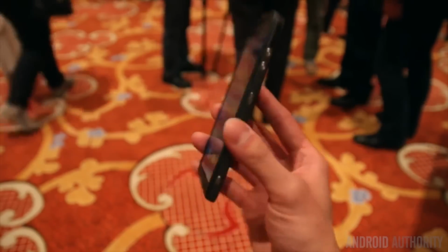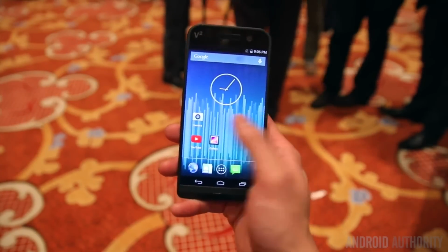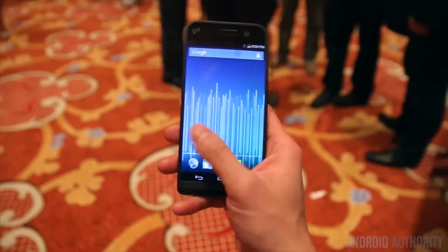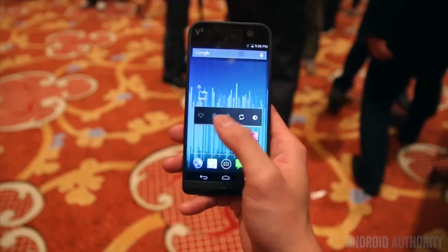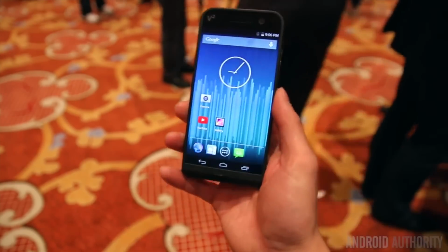Now let's talk about a phone that most of you may not know that much about, and it's called the Saygus V2, and it's also storage happy. Starting with a 5-inch 1080p display, the Saygus V2 packs a Snapdragon 801 2.5 GHz quad-core processor with 3 GB of RAM and runs Android 4.4.4 KitKat.